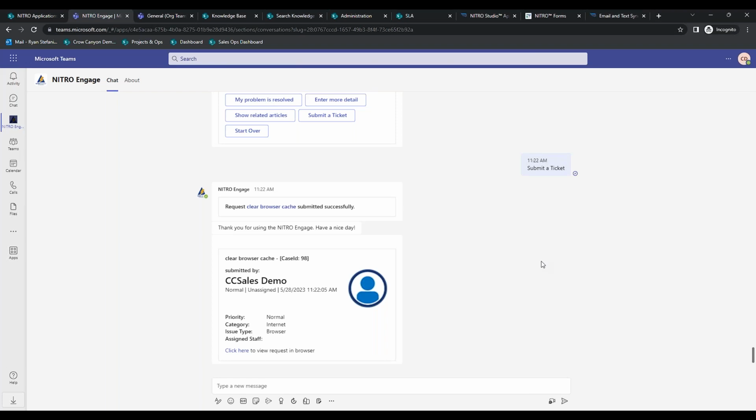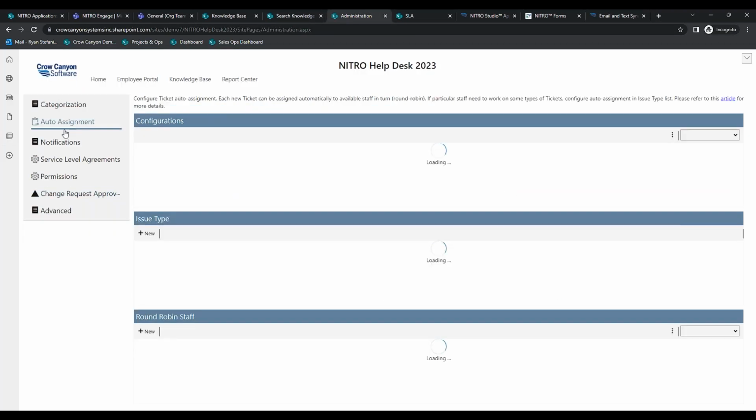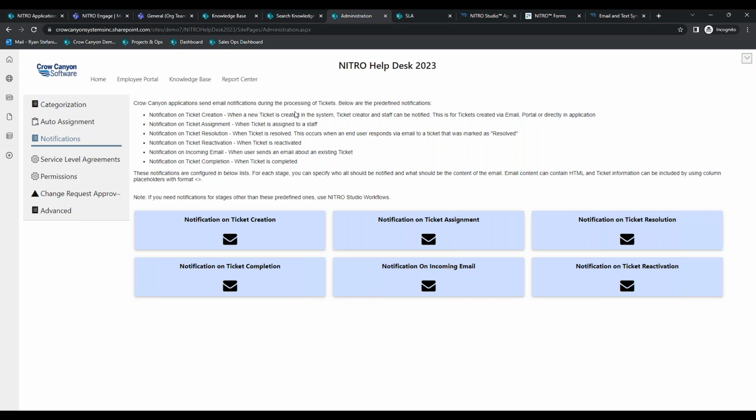Okay, end users, right? Ticket comes in. Now from the IT perspective, what happens, right? Well, first is notifications and ticket assignment. How do we get notified and who gets assigned to the request? We're going to shift briefly to the admin center, the back end, because that's where those things are configured. So notifications, real quick while I'm here.